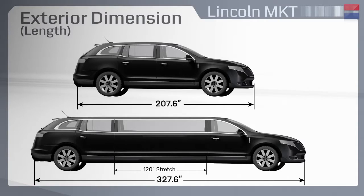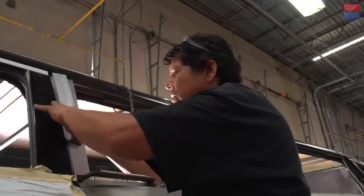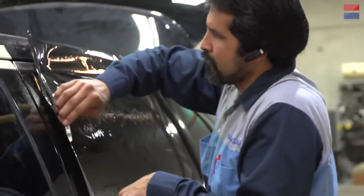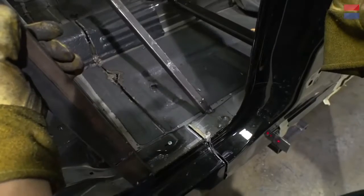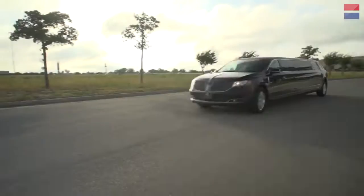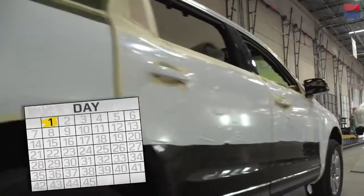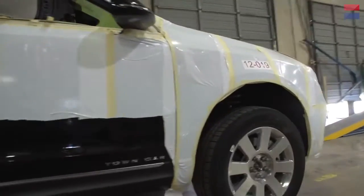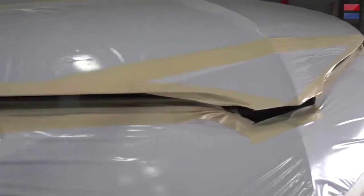120 inches or 10 feet is a pretty big stretch, and it's not easy to do. It takes precision engineering, total attention to detail, and a crack team of 45 experts. Let's break it down and see just what needs to be done to turn an MKT Town Car into an MKT Limousine. Days 1 to 2. The MKT Town Car arrives from Ford. The Town Car MKT is delivered covered in plastic to protect the interior and exterior.